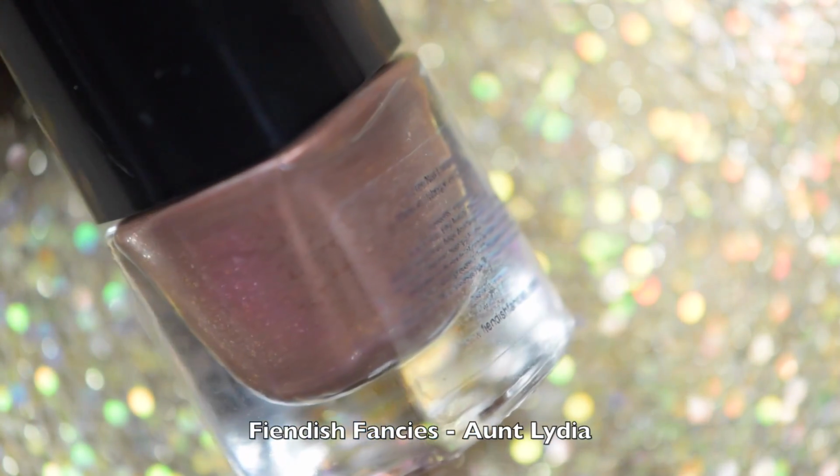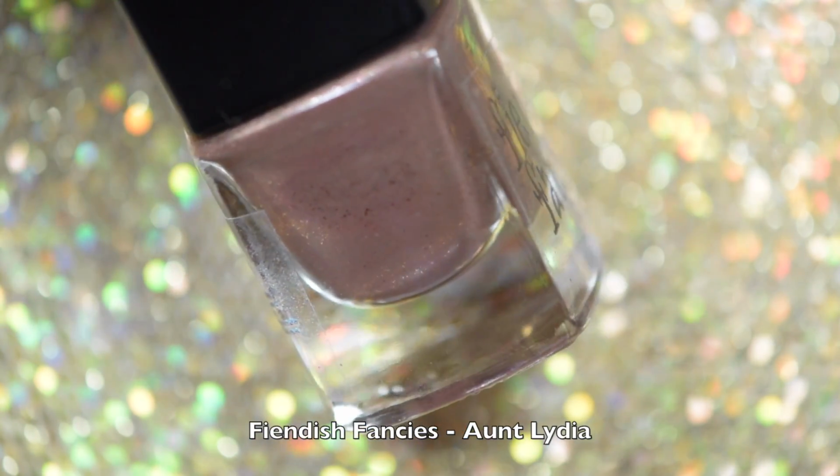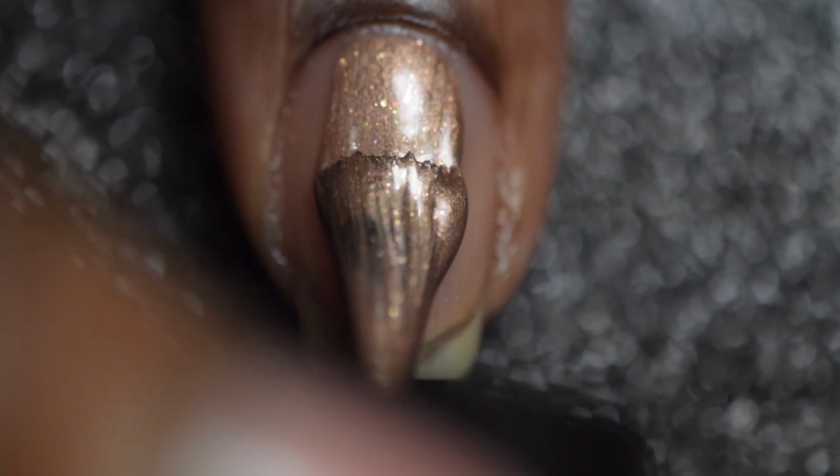This polish did have a very smooth formula. I had absolutely no issues with application, and there was a good drying time in between coats. I could have gotten away with just using one coat, but just for good measure I opted to use two.